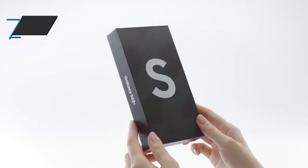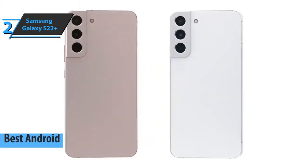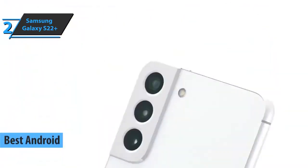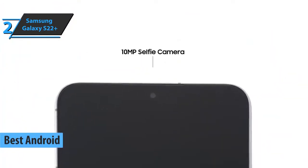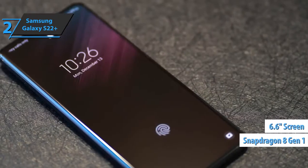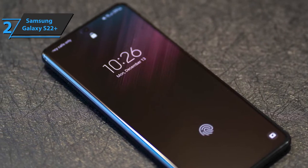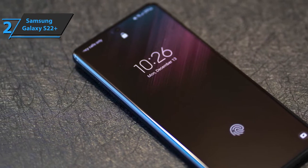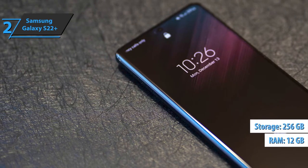The next product we'll talk about is the Samsung Galaxy S22 Plus, the best Android gaming phone available on the market in 2022. This model stands out for integrating Qualcomm's most powerful processor, Snapdragon 8 Gen 1, and the new AMOLED 6.6-inch screen with full HD Plus resolution. It is also important to note that the Samsung Galaxy S22 Plus processor is accompanied by 12 GB of RAM and 256 GB of storage space.